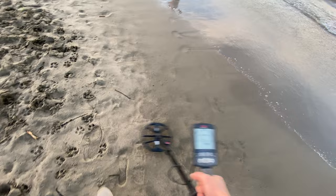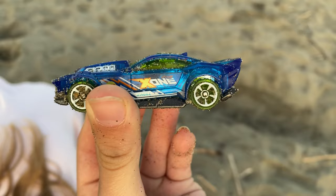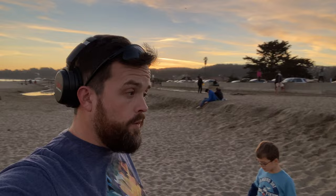Okay, next up, Hot Wheels. Found us a Hot Wheels car. Nice. Found a few fun things, but I think the group kind of wants to go, so we're gonna head out. It's getting a little dark anyway. We found a couple cool treasures, and here's what we found.